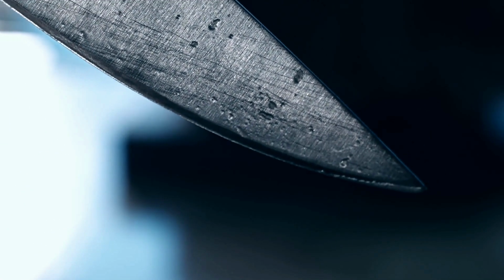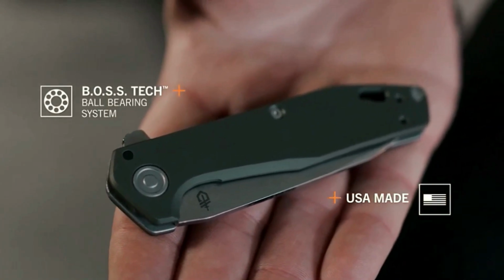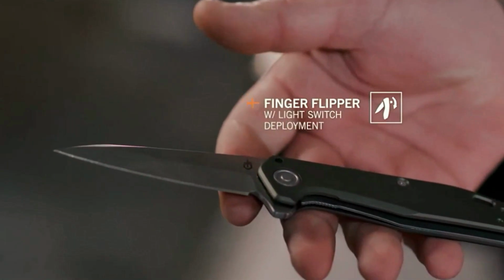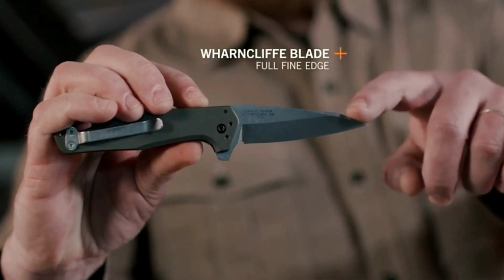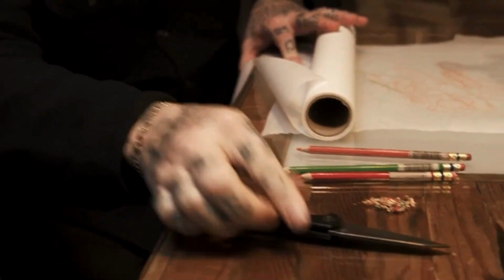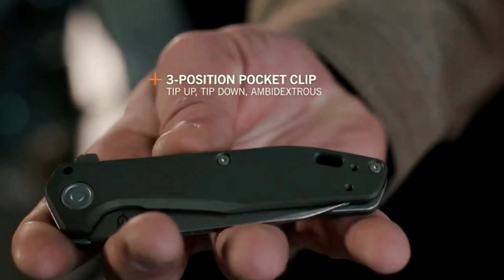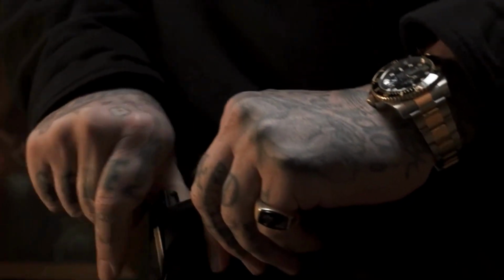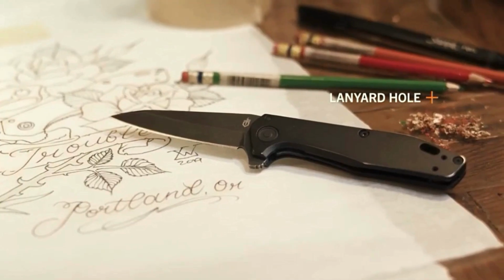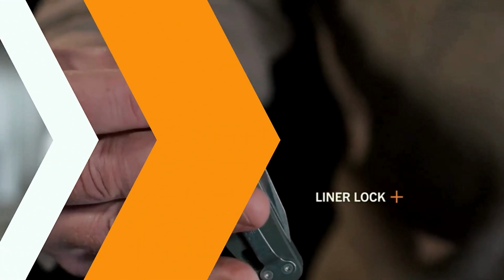Compact, sharp, and built like a tank, the Gerber Fastball Magna Cut is a premium folding knife made for EDC and survival. Featuring Magna Cut steel, it balances corrosion resistance, edge retention, and toughness like a pro. The Fastball's ball-bearing pivot lets the blade snap open smoothly with one hand, while the deep carry pocket clip keeps it discreet and accessible. Whether you're slicing rope, prepping food, or just want a reliable blade on you at all times, this is a knife that earns its spot in your gear loadout.